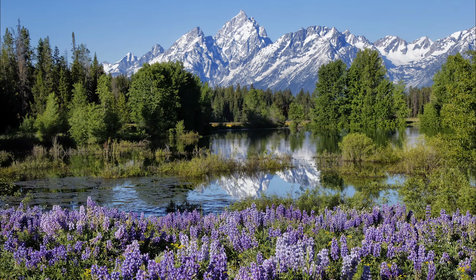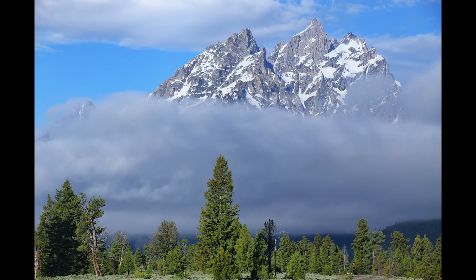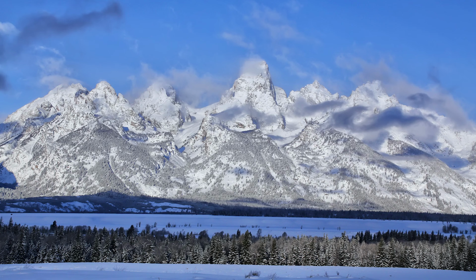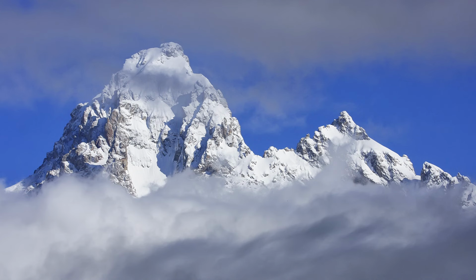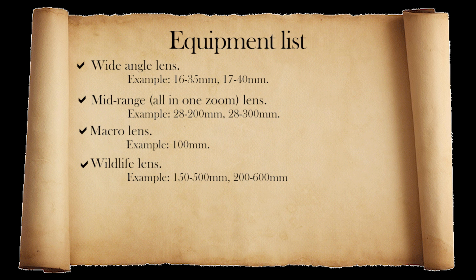So, a quick summary of Grand Teton National Park. Timing-wise, for flowers, greenery, or fall color, you've got to go there between June and October. Of course, the winter months are going to be beautiful, but they're a challenge to access all of the shooting locations. And equipment-wise, you'll want a wide-angle lens, an all-around zoom lens, you'll definitely want your macro lens and your long wildlife lens while you're in the Tetons.